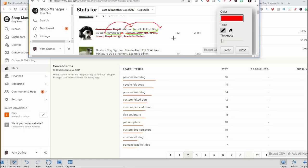So this is helping for people who are searching for their own specific breed of dog, which a lot of people do. If I just said needle felted dog sculpture, then that's missing out on people who are looking for a specific breed of dog. So custom needle felted dog, example Havanese sculpture. Or Havanese sculpture. So there we go. We have a title that is explaining at a glance to a customer that this is a listing just for them. It's a custom thing made just for them. How it's made. It's of a dog. And here is an example, a Havanese sculpture.